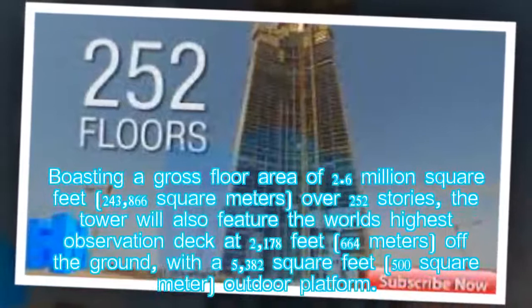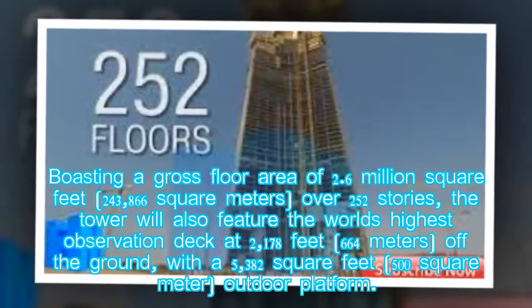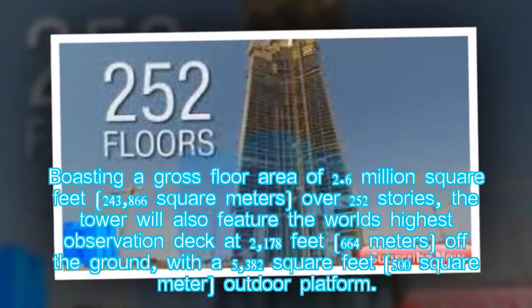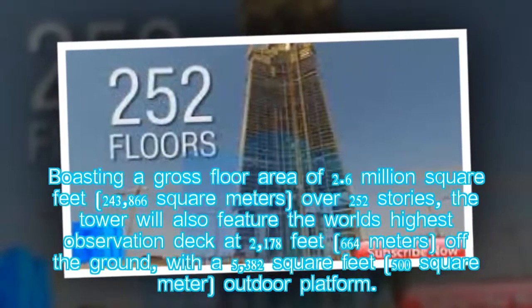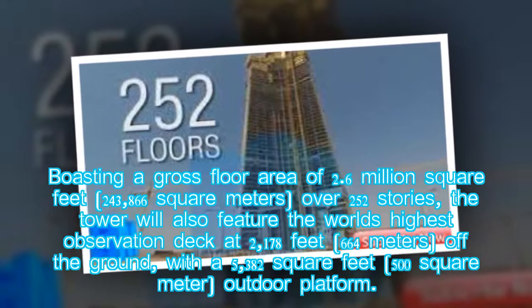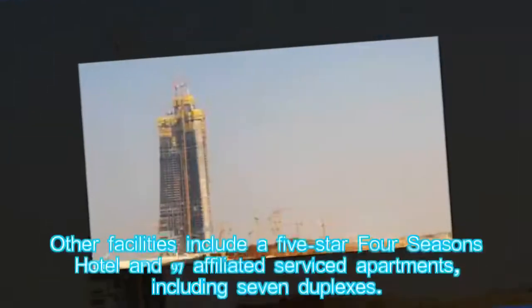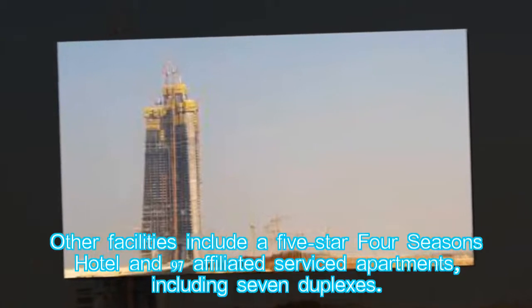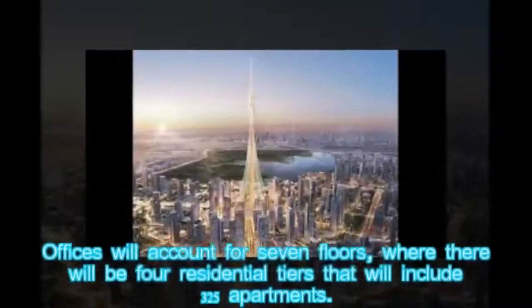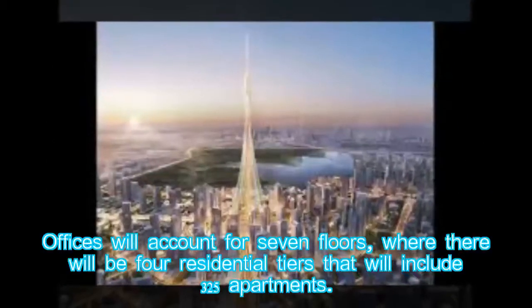Boasting a gross floor area of 2.6 million square feet, 243,866 square meters, over 252 stories, the tower will also feature the world's highest observation deck at 2,178 feet, 664 meters, off the ground, with a 5,382 square feet, 500 square meter, outdoor platform. Other facilities include a 5-star Four Seasons hotel and 97 affiliated service departments, including 7 duplexes. Offices will account for 7 floors, where there will be 4 residential tiers that will include 325 apartments.